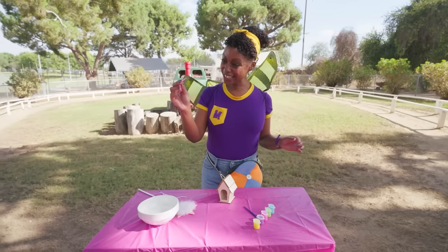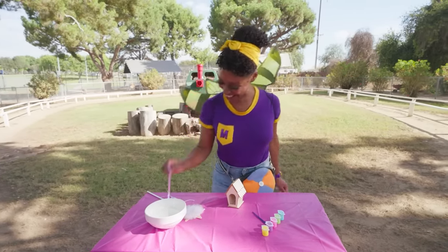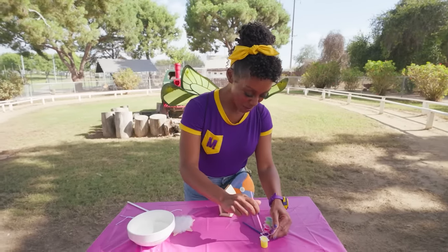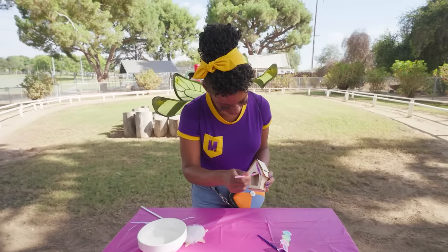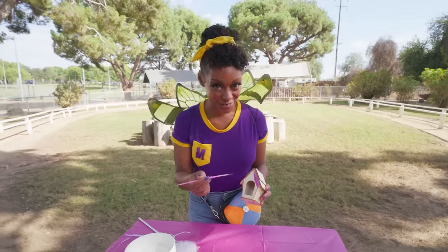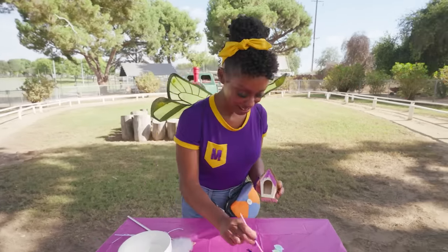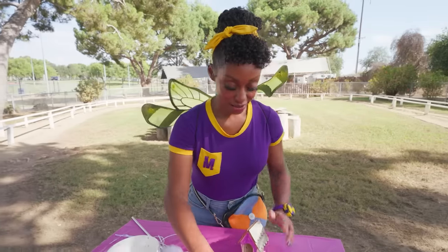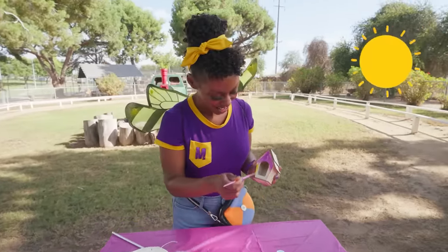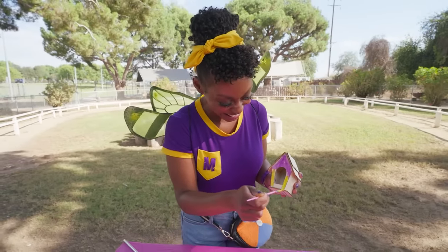Grab my paintbrush. Oh, do you know what this color is? That's right, pink. Dip it in water first, and dip it in the purple paint. This will be such a cozy home for the fairies. I hope they like it. Okay, let's do yellow next. Yellow, just like the sun. That looks so pretty. And bright, too.